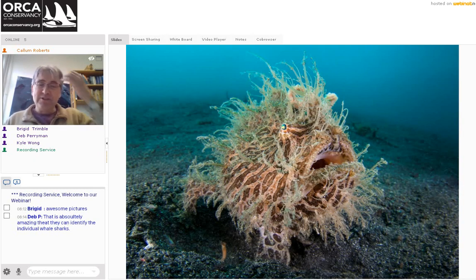Now, here's another solution to the problem of not getting eaten, but also to the problem of how do you get close enough to something for you to be able to eat it. This is a hairy frogfish, and you can see that a hairy frogfish really looks like a stone covered in seaweed. And if you look closely at this individual, that hides it, it conceals it, it fools other fish into thinking that there's nothing here, certainly nothing to eat.